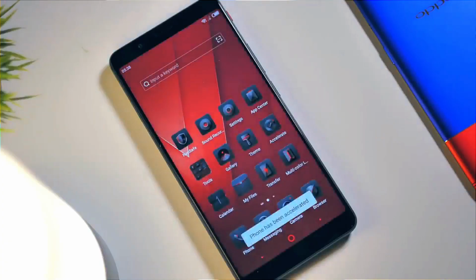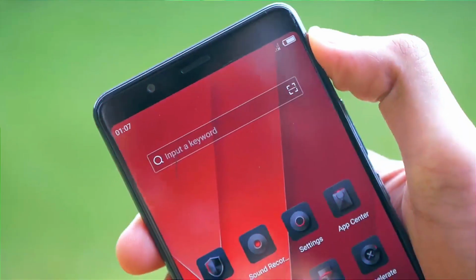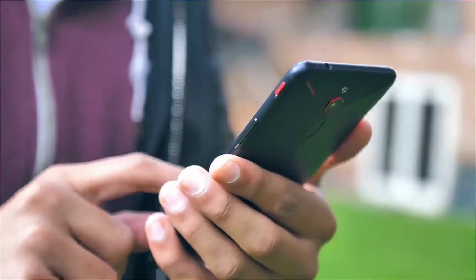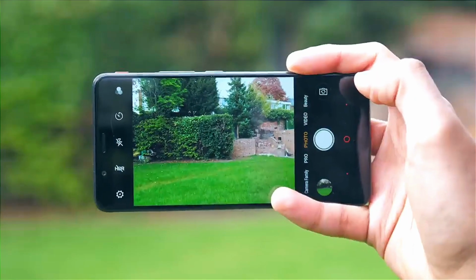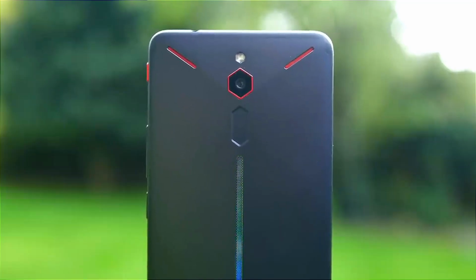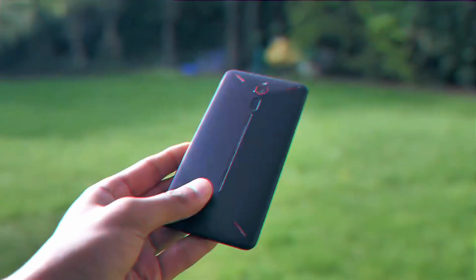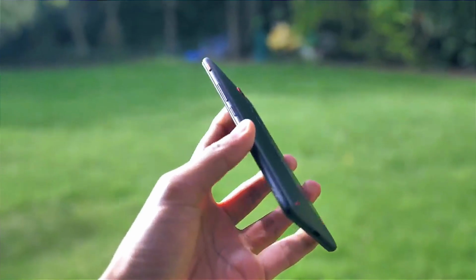But the cons? Outdated chip at launch, buggy software, barely any updates, random touch issues, mono speaker, and a camera that tried its best. But yeah. And that design? Either epic gamer energy or, why is my phone glowing? Classic 2018 chaos. Perfect for nostalgia, not so perfect for daily life today.